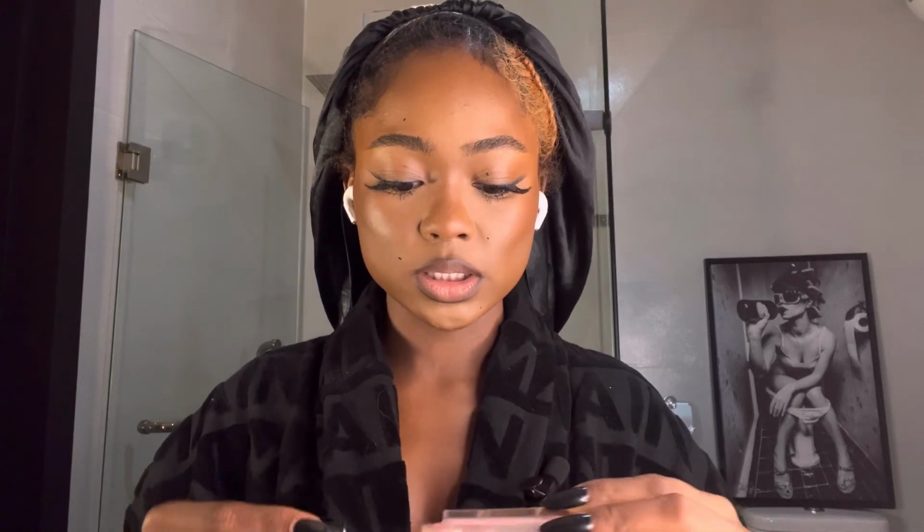So this is my Zaran luxurious lip gloss. I love this one because it's really thick, makes your makeup stay for a very long time. So I always use it for the outer line. Then I apply a little bit here, but not too much.